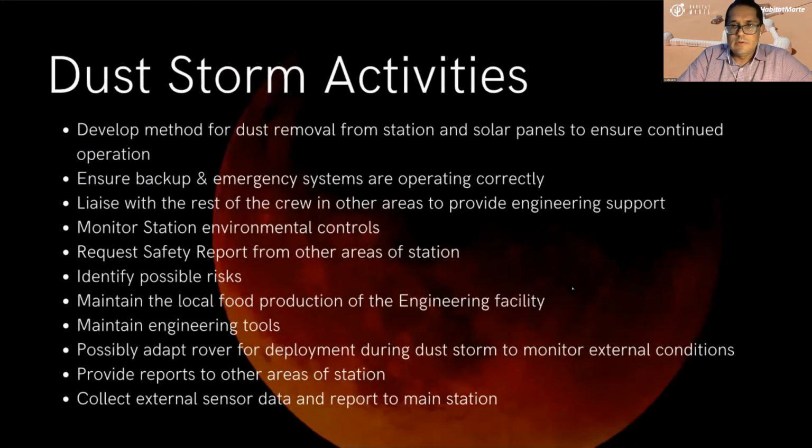Okay, and then another worry about the operation of the engineering center is related to the possibility of dust storm activities, and this means that we need to develop new methods for dust removal from the station, also ensure backup and emergency systems operate correctly during this time, also monitor the environmental conditions at all times, because if you imagine that a dust storm is coming, a lot of alerts must be released to keep all the crew prepared for a dust storm impacting the Mars habitat, okay? And then this relates to identifying possible risks, also maintaining the local food production, also maintaining engineering tools, and other important elements related to the operation of this facility, okay?